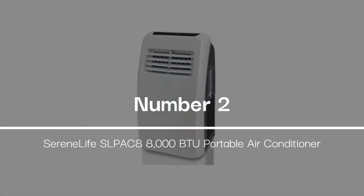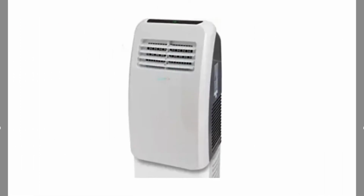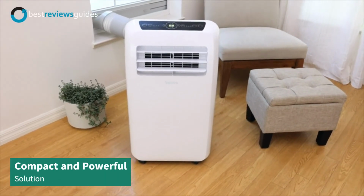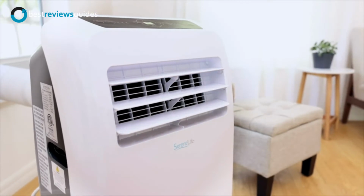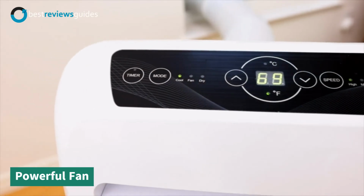Number 2 on our list is SereneLife 8000 BTU Portable Air Conditioner. SereneLife Portable Air Conditioner System offers a compact and powerful solution for home cooling needs. You get a built-in dehumidifier and a powerful fan to help you cool your entire home quickly and efficiently.